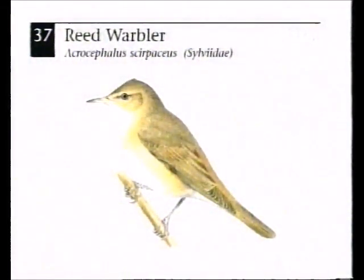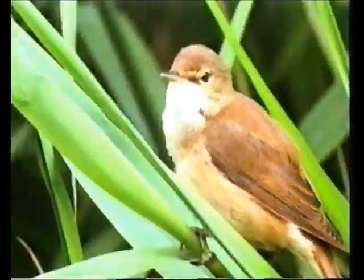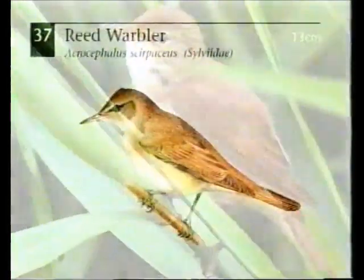Reed warbler. The reed warbler is aptly named because this is a species which is found almost exclusively in reed beds, especially those of the common reed or Phragmites. Their long, strong bill distinguishes them from just about all the typically land-based warblers, and their plain brown plumage is matched only by Savi's and marsh warblers. Savi's warblers are a different shape, with a clearer, longer eye stripe, so that just leaves the marsh warbler.